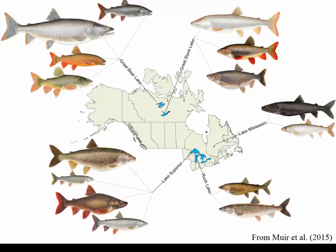So these are some of the places we've gone to. In the upper left cluster is Great Bear Lake, and across from it Great Slave Lake. These are two of the non-Laurentian North American Great Lakes. And then we have in Lake Superior this cluster of four morphs. There's a small lake tucked just on the south shore of Lake Superior called Rush Lake that was probably once connected to Lake Superior and now has a humper form in it. And then Lake Mistassini, the largest lake in Quebec, also has a humper form. So this is the broad landscape that is part of this project.